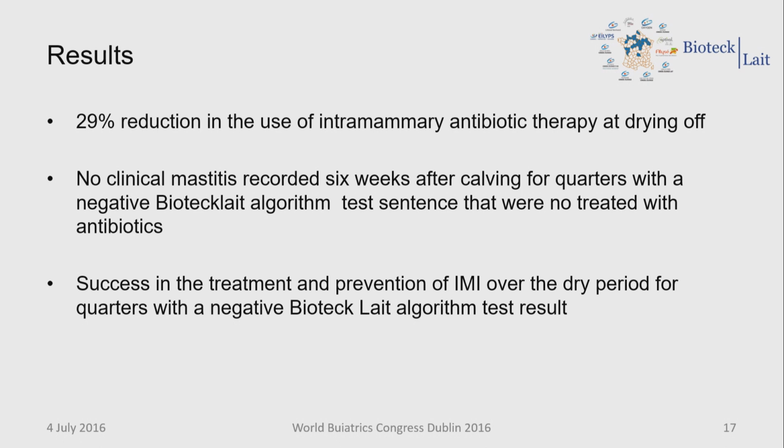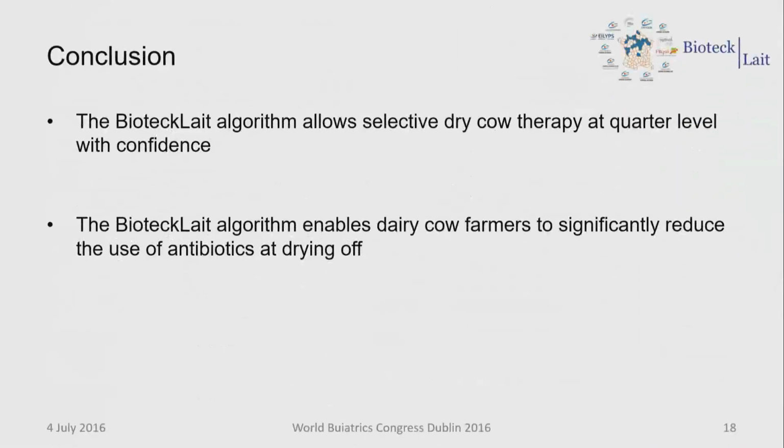These quarters achieved success in the treatment over the dry period. To conclude, our algorithm allows selective dry cow therapy at quarter level with confidence and enables dairy farmers to significantly reduce the use of antibiotics at drying off.